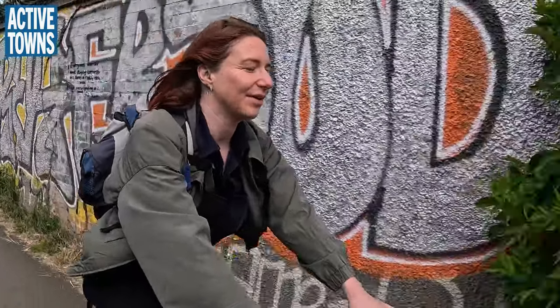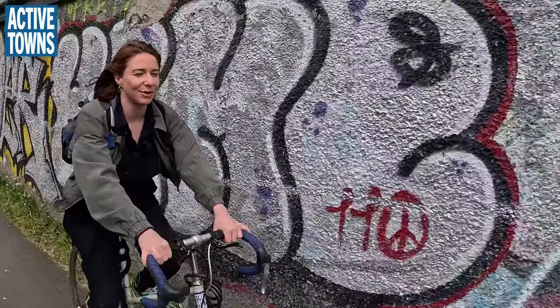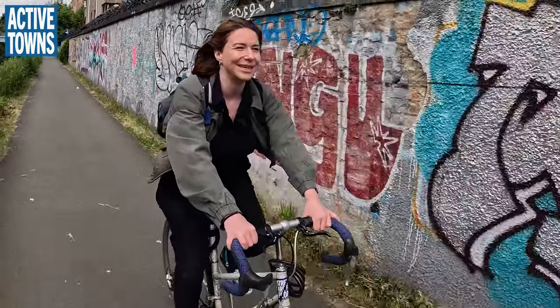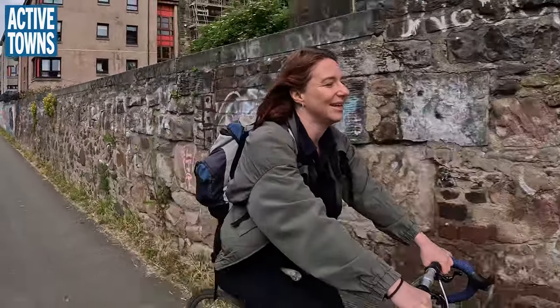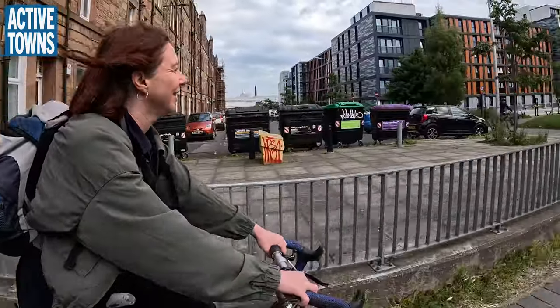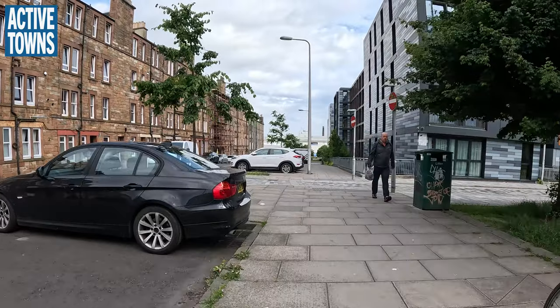And we're coming off the National Cycle Network Route 75, and we're headed on to Route 1. And here we are, coming up towards Fountain Bridge, Haymarket area, so heading into the city centre now. We'll take a left here. There's some funny bollards that I want to show you.